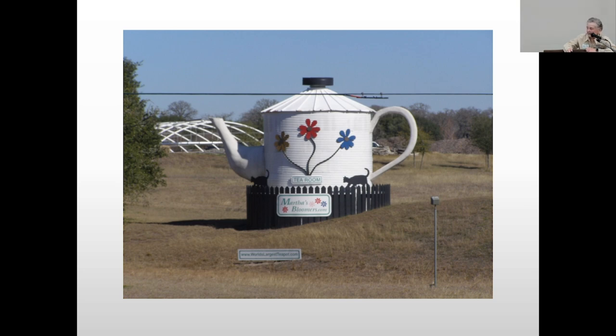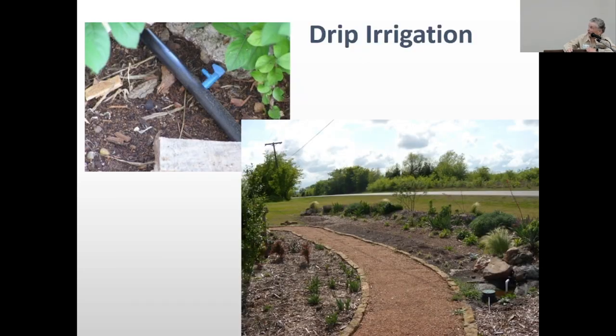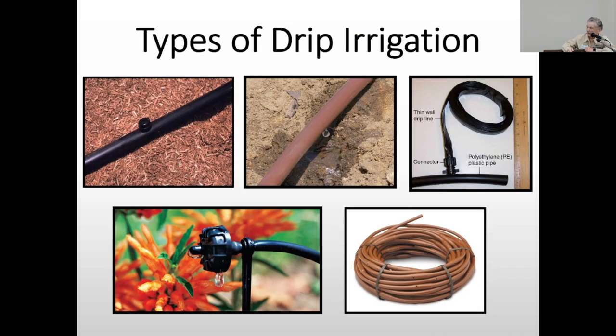So the other thing is that I would encourage everybody to use drip irrigation. It's the most effective and efficient way to water your plants. There's no evaporation involved in it, and you get what you water. And I'm not going to go into drip irrigation too much because I know the next speaker is, so I'll just be quiet. But these are some of the things you use.